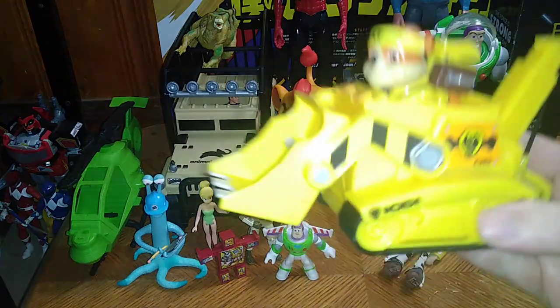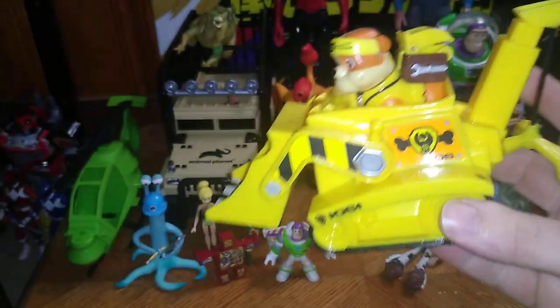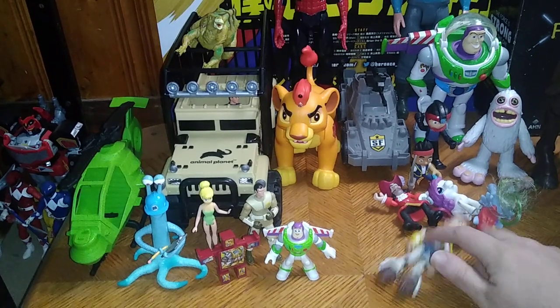We got this Paw Patrol Rubble. I like Rubble because he's a little dog and he's got a construction vehicle. It's just so cool looking that they did that. Just going to put him off to the side with the other figures.